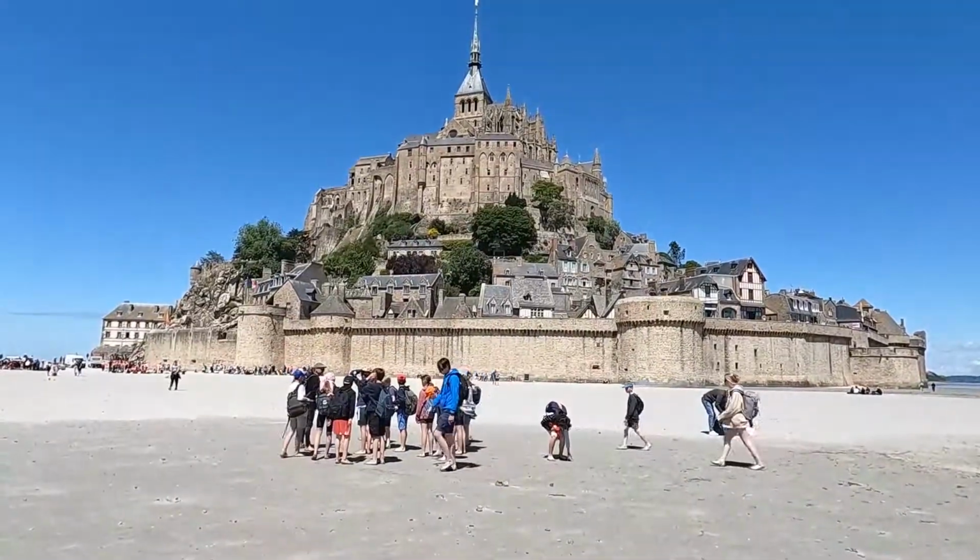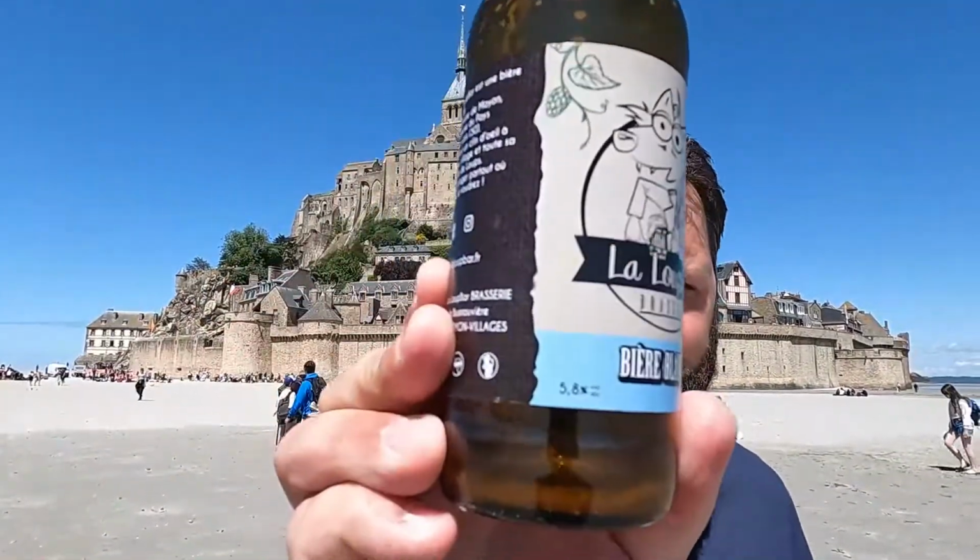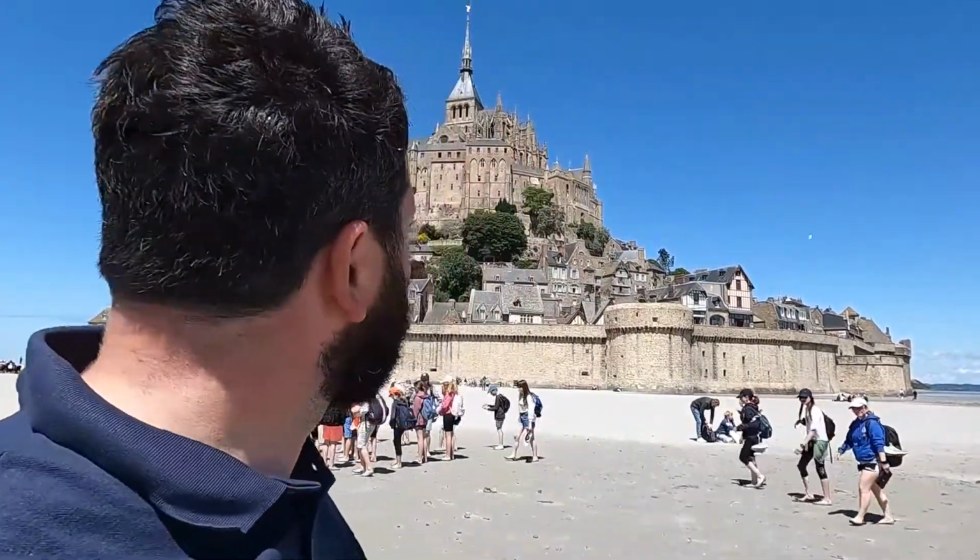I didn't mention the ABV. I'm going to guess about 6%. Well, I wasn't far off. 5.8. It tastes about that. All in all, pretty decent beer in a pretty beautiful setting with the group behind me. It's all a bit weird because there's about a million school groups here.